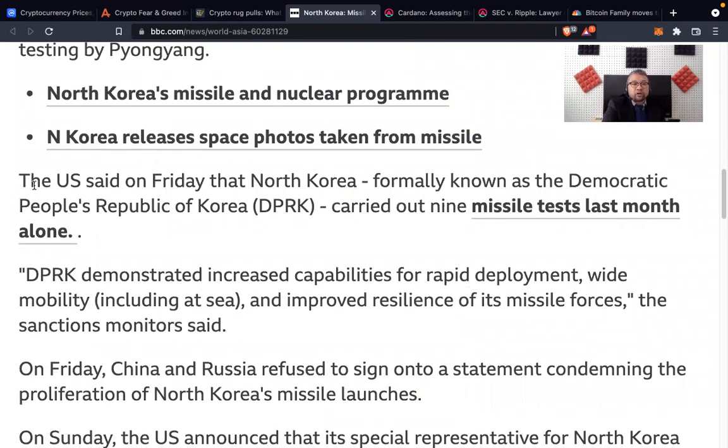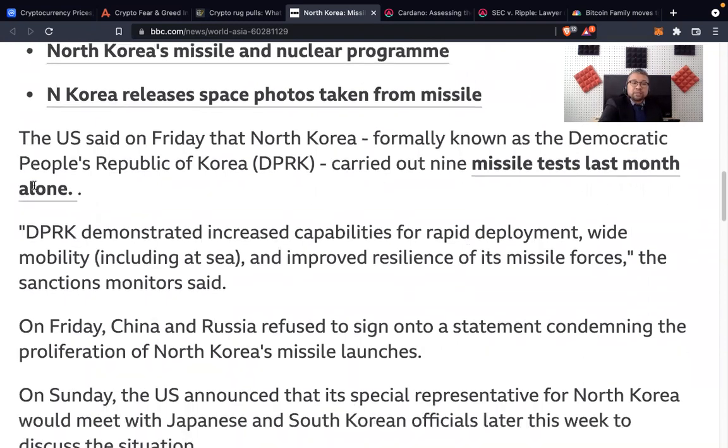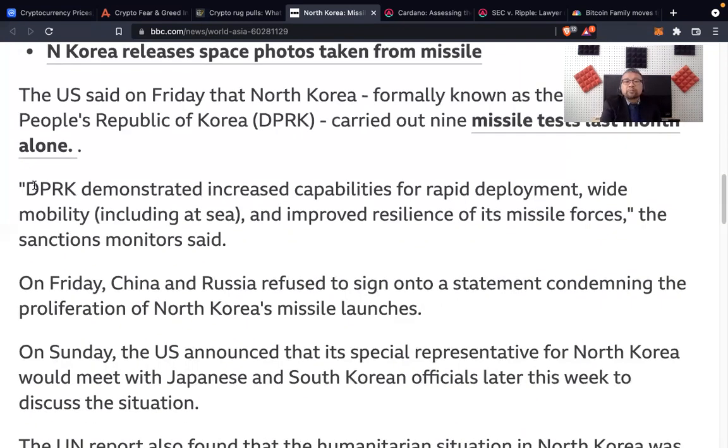The US said on Friday that North Korea, formerly known as the Democratic People's Republic of Korea, carried out 9 missile tests last month alone. DPRK demonstrated increased capabilities for rapid deployment, wide mobility, including at sea, and improved resilience of its missile forces.